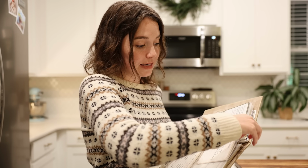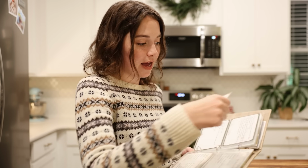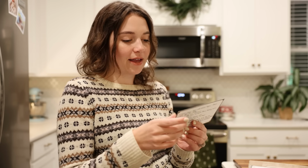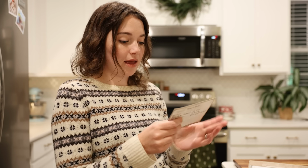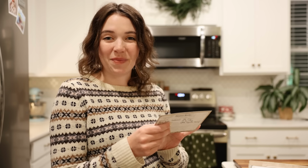The dough does need to have a bit of time to just cool off. You need to chill it. So I think we're gonna do that overnight, but I want to make the dough tonight and then we'll bake the cookies in the morning.